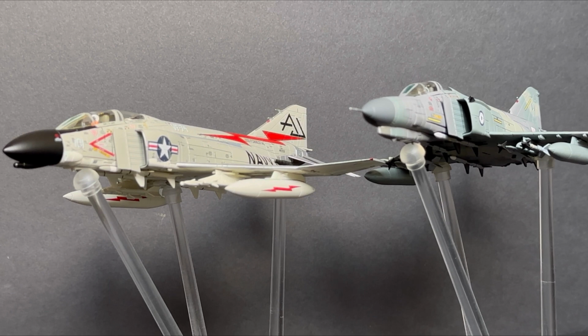So I may take just a little drop of Tamiya filler and put it back there to make a little teardrop, and then paint it black so it completes the antenna configuration. Because once you see it in the actual airplane, it's kind of a glaring omission.